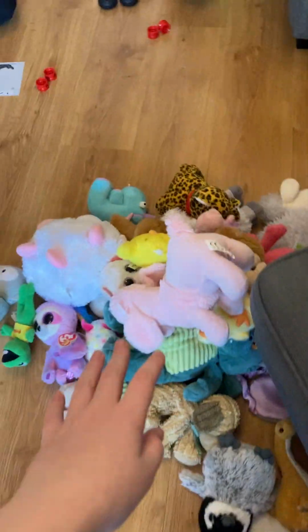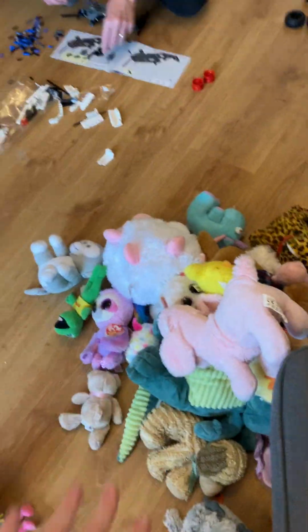Today I'm doing a teddy collection. So I'll talk you through the collection first. This is a group of just nothing really. I've just got a group of those. And then I've got a group of some sea animals.